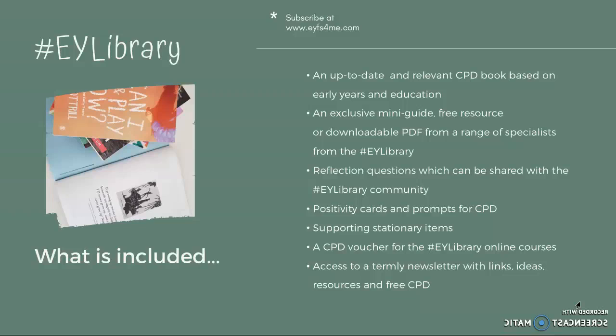You may do that through a live, you may do that through your own webinar, you may do that through the Instagram chat, you might share on your Facebook. It will be completely up to you how you're then going to answer those questions. And then I'm going to accumulate those responses and create a Termly blog post on that topic using your guys' knowledge and reflections. And so this can all be shared through the hashtag EY Library community.